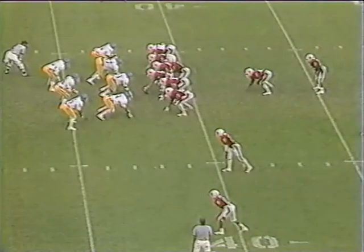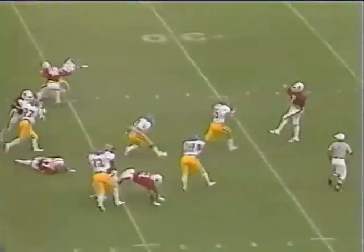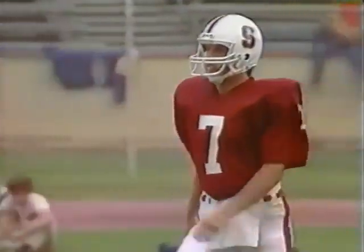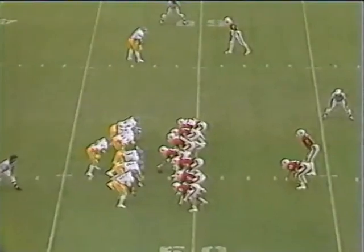It's 2nd and 16. Ball at the 42. Elway screen. He's got Vincent White. He'll get a gain, but I don't know. He will not get the first down. I thought White might. 3rd down, 7 to go. Ball on the 48. On the San Jose 48.